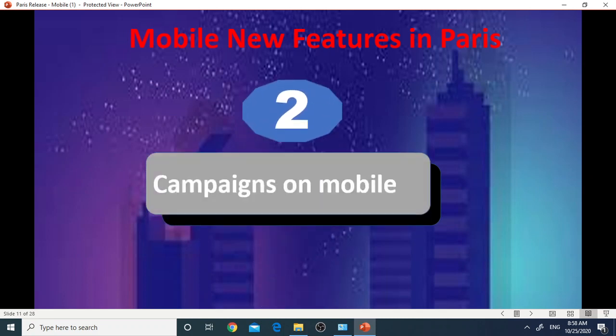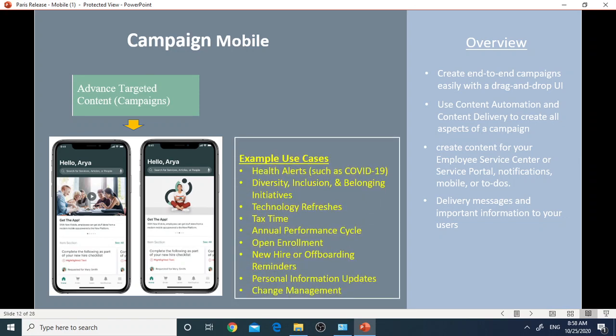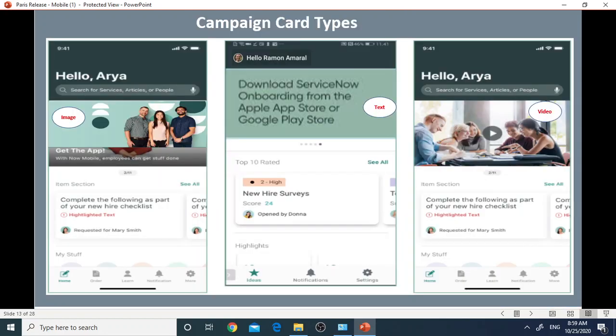Number two, campaigns on mobile. Campaigns deliver proactive, scheduled, and targeted messages to enhance the service delivery experience. Our HR clients are very happy to learn about this feature because they can use campaigns to deliver messages and important information to their users, who interact with promotional displays by either reviewing videos or being redirected to web pages. I have listed some use cases here. You can start from a health alert and go to different ones like open enrollment, and all this information can be used in campaigns. It's very useful.